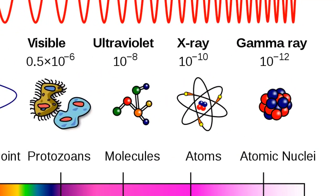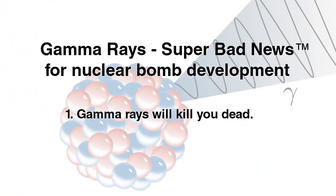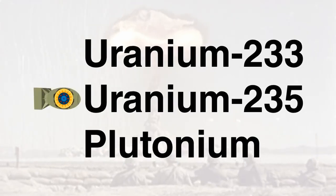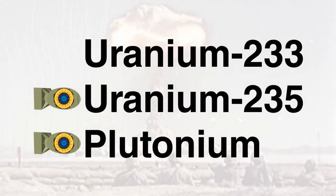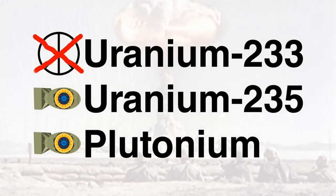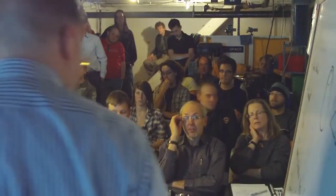And these gamma rays are super bad news if you want to go and build a practical nuclear device because, number one, they kill you when you work on them. Number two, they tell everybody who's got gamma ray detectors where the stuff is. So really quickly, they were going, okay, we can work with uranium-235. That seems okay. We can work with plutonium. That seems okay. But this uranium-233 stuff, that's bad news for making a nuclear weapon. Thorium was just set aside as a potential nuclear weapons fuel all during the war.